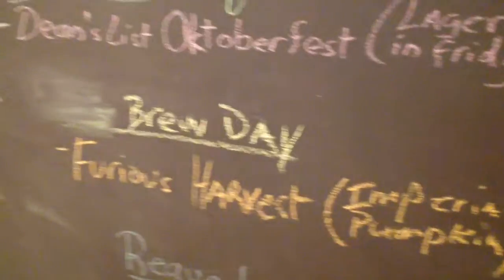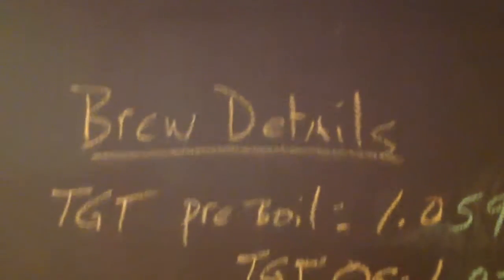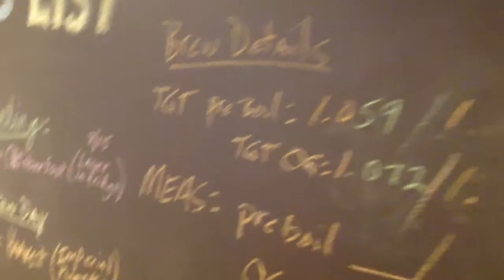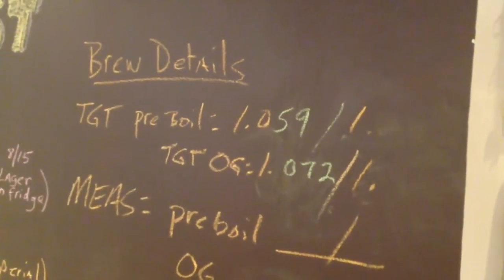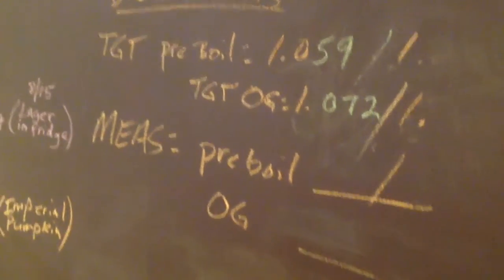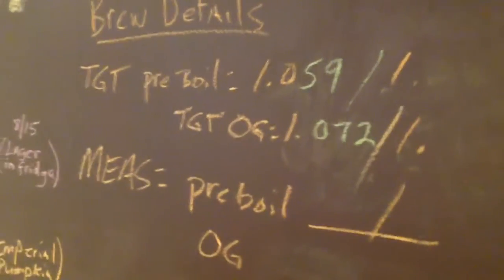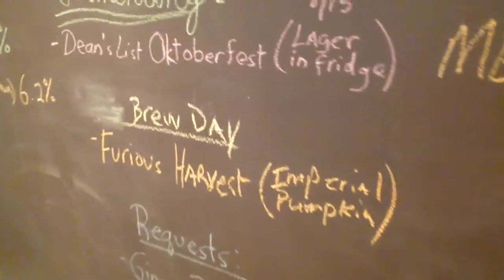Okay, here we are. Current brew day, Furious Harvest. It's going to be an Imperial Pumpkin. So what we're looking for here is a target pre-boil of 1059 and a target OG of 1072. I think it's going to be higher than that. It says it's going to end up being 7.85%, but I think it's going to be over 8. I always get better efficiency, and I'm good with that. If I'm like an 8.2, I'm very happy.